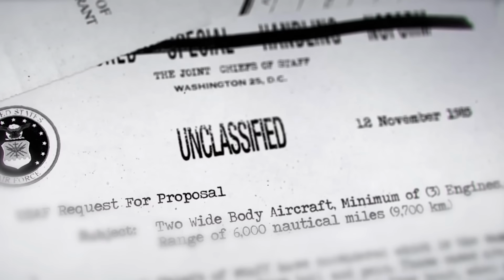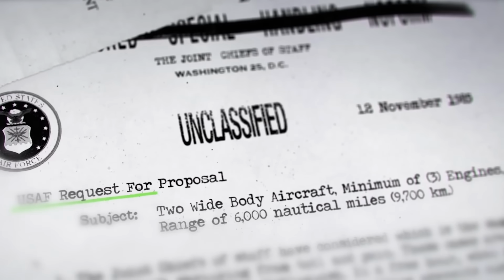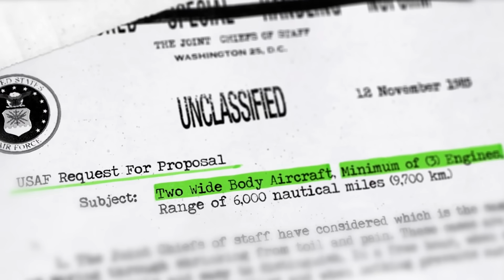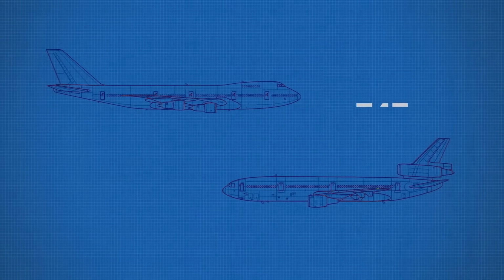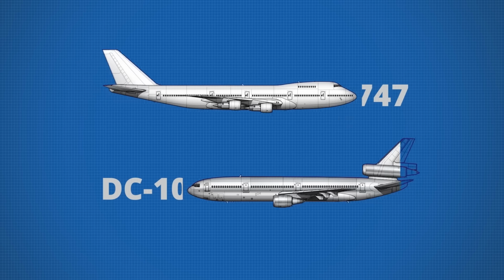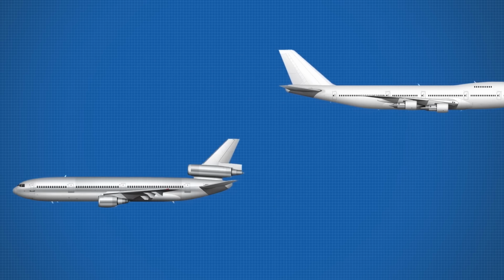In 1985, however, the United States Air Force issued a request for proposal for 2 wide-body aircraft with a minimum 3 engines and an unrefueled range of 6,000 miles. Boeing entered the contest with its Boeing 747 and McDonnell Douglas with the DC-10, with the Reagan administration going for the bigger order of 2 identical 747s to replace the aging 707s he was currently using.